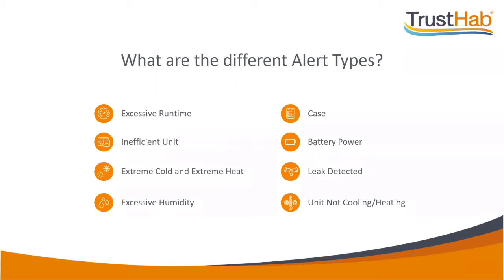High humidity over an extended period of time, as we referenced, can cause major issues and promotes mold growth. Our platform will help notify you before it becomes a major issue so you can take the appropriate measures to get those humidity levels down.